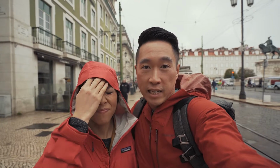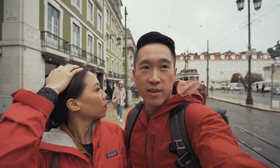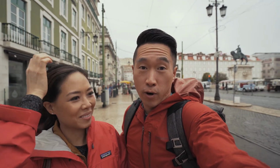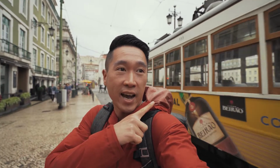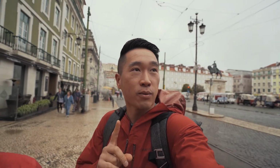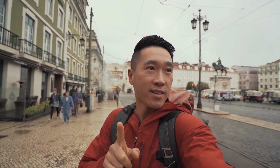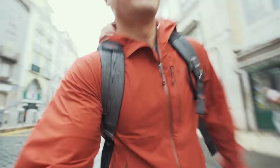We made it back into central Lisbon from Belem and from that LX factory. But now we are looking for the tram, the number 28 tram, which is basically the tourist tram, which is that. But that one says it's reserved, and so we don't know where to go. Hopefully this is it. I don't know.